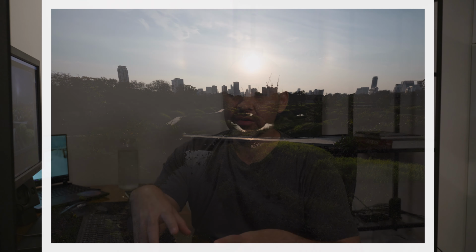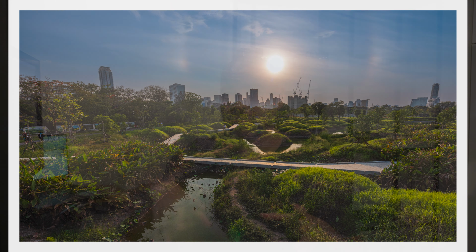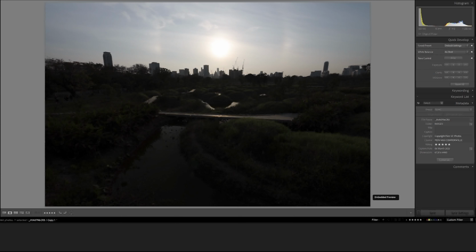As promised, let's see how I can take this raw photo and turn it into this finished photo in Lightroom. So let's jump on the computer and I'll show you how we can do it. As you can see, I've got a very dark foreground and an almost blown out sky with this image.